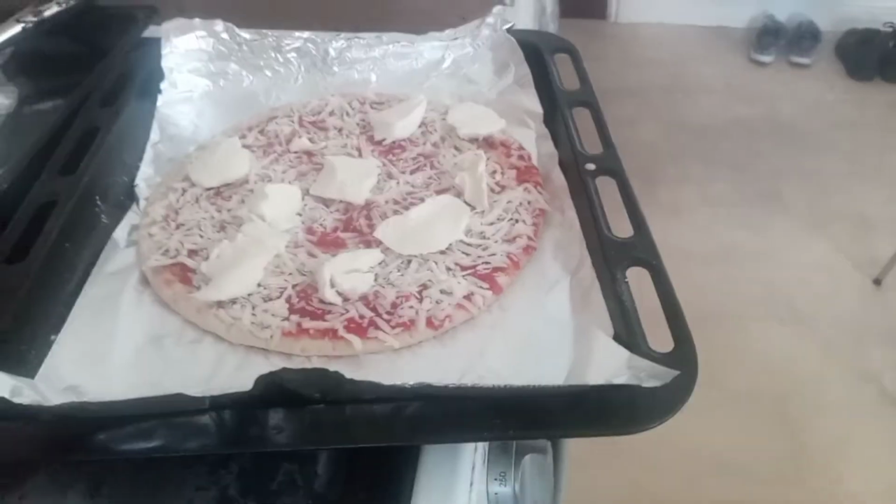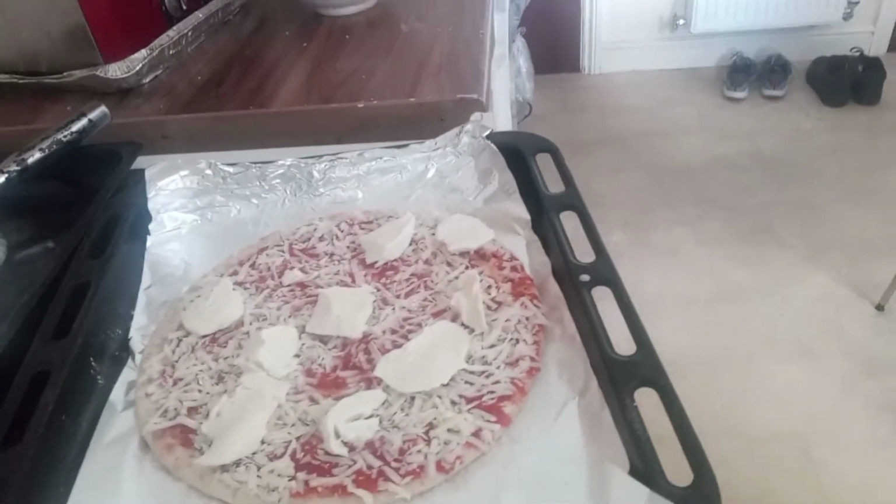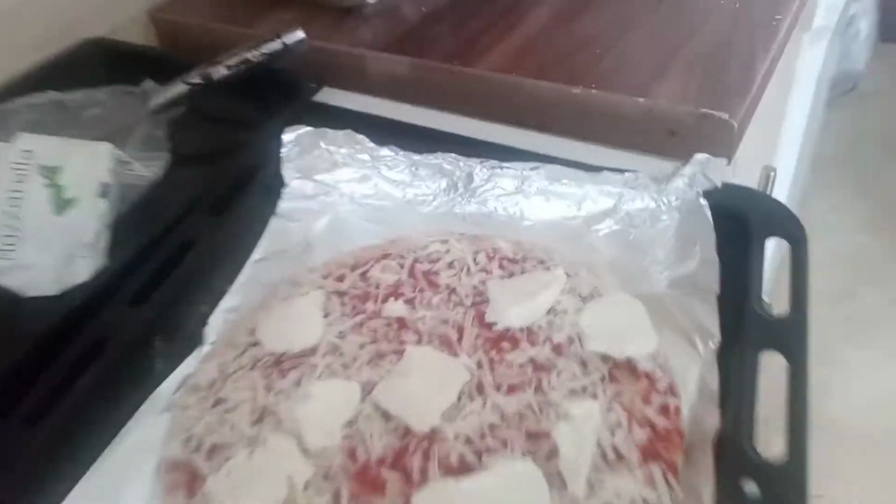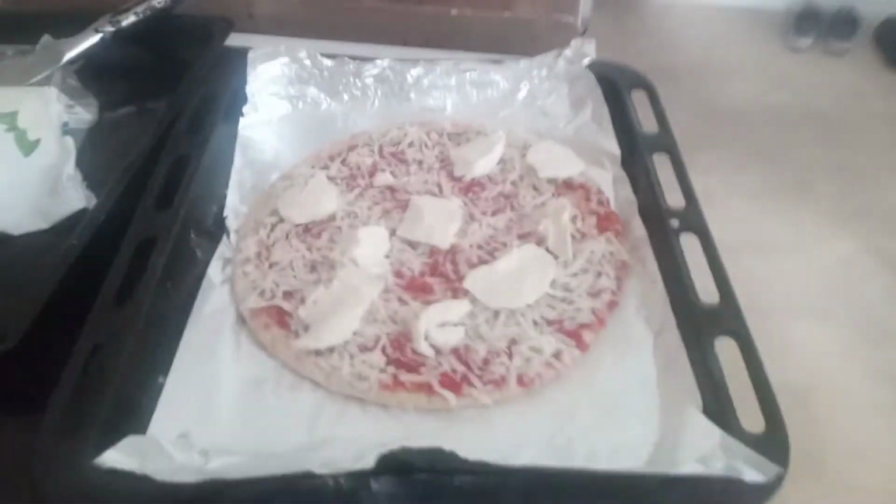So what is this really? Is this like cheese or something? Something like cheese. I've chosen my other small bottle. I normally have a similar oil, vegetable oil.